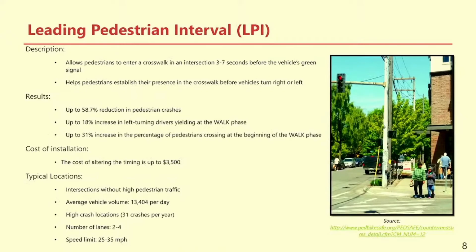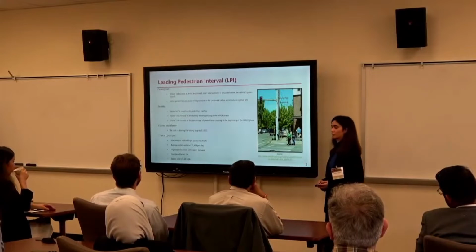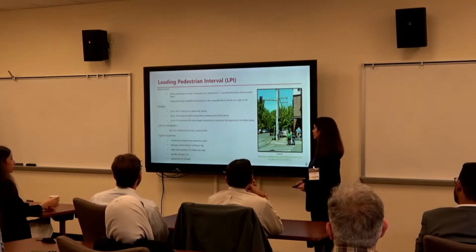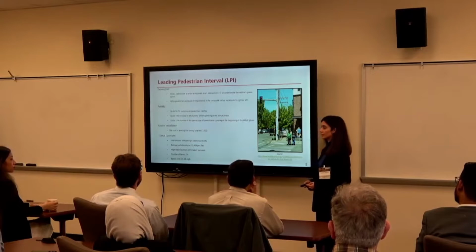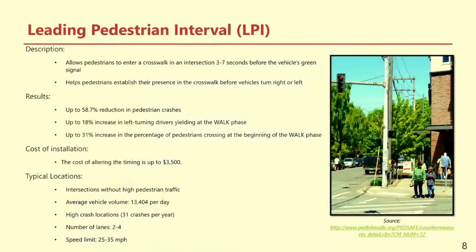The next countermeasure is leading pedestrian intervals, which allow pedestrians to start crossing 3 to 7 seconds prior to vehicles' green light. So it will enable pedestrians to establish their presence at the crosswalk before the vehicles start turning right or left. And the results of different studies show up to 58.7% reduction in pedestrian crashes and up to 80% increase in left-turning drivers who yield to the pedestrian, and also up to 31% increase in the percentage of pedestrians who start crossing the crosswalk at the beginning of the walk signal.